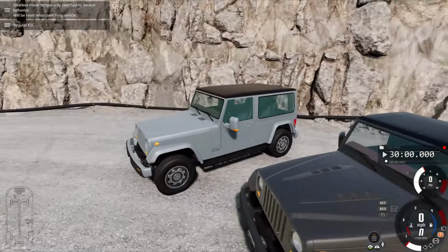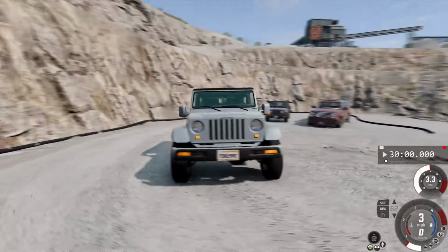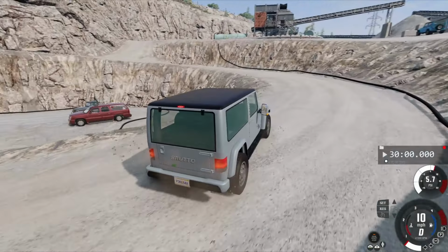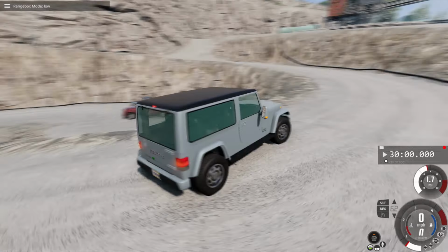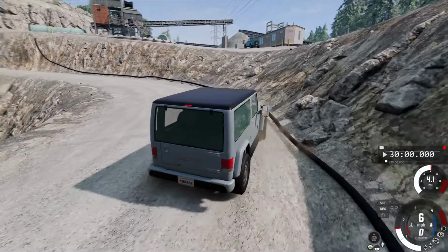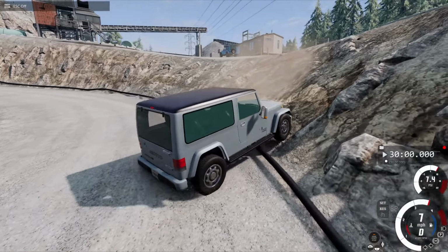Alright, anyway, so let's test out the lights. Nicely working. Turning signals. Then, oh, there are no fog lights. So anyway, sounds really nice. The turbo, it's a turbo diesel by the sound of it. Alright, let's put this on low range. So, can this thing climb uphill? Right. The traction control struggles.